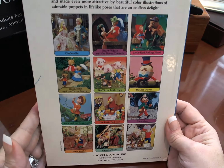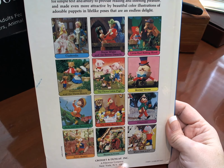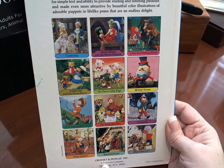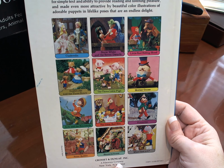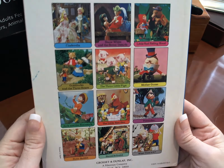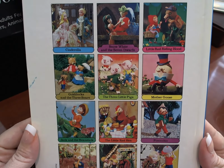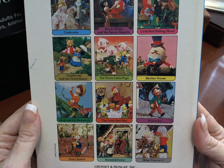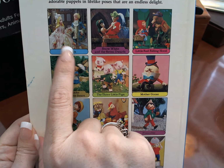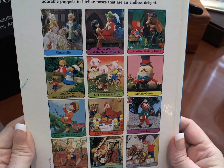This was a little bit bigger company. You've probably heard of them, Crosset and Dunlap. They're a bigger publisher, and they're also tied in with a filmmaker company back then called Filmways. So they had, I guess, a lot more money to spend, and you can see all of the books that they came out with, and I did have most of these. My very favorite one being this one. And if I can find it, I'll do another little film about that.